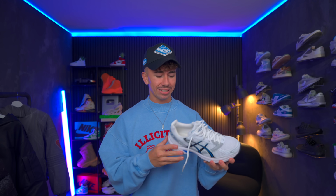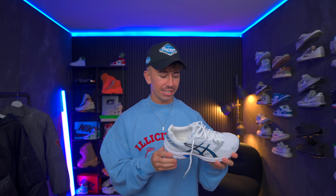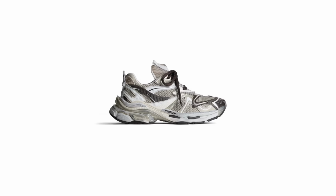Now, this is yet another retro style runner, just like the Vomeros, except these came out 2 years prior in 2008. And I think because they came up so quickly, a lot of people are kind of confused as to why this pair of shoes is so hyped. Some people think that Balenciaga has something to do with it, but I think it's kind of the other way around. Like Balenciaga copied Asics instead of Asics copying Balenciaga.